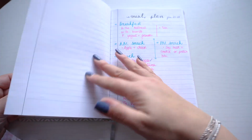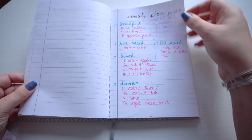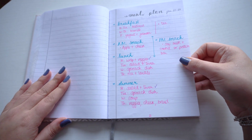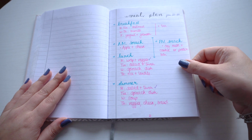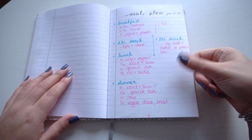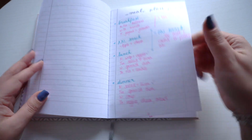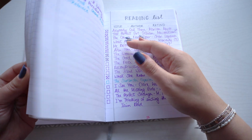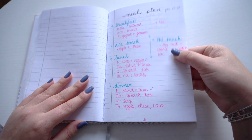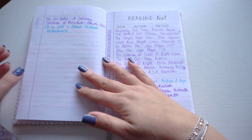Weekend things, meal plan. So ideas for food that I had. It's so simple compared to what I have now. I think I do have to make another video to show you the evolution of my bullet journal, but this is my very first one, so it's very simple. I also was following a dietitian and a trainer, and this is what this was based off of.